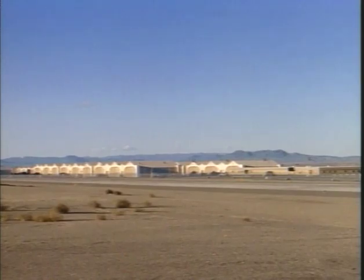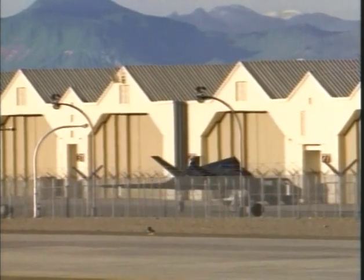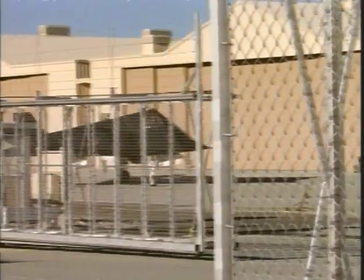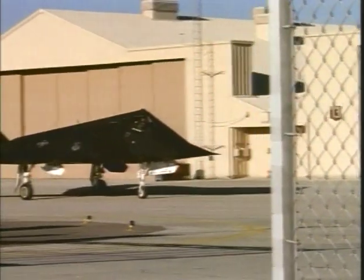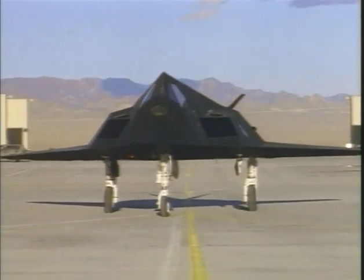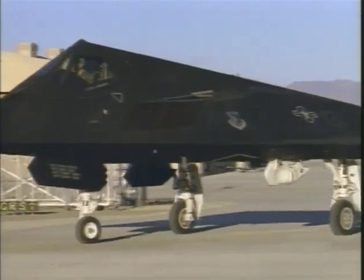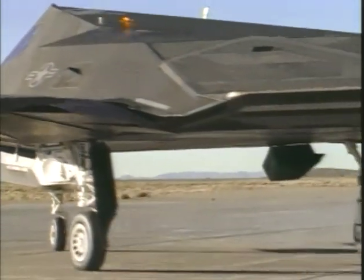The planes were delivered here, to the Tonopah Test Range, a secluded base in the high Nevada desert. In 1982, Tonopah changed from a dusty airstrip to a high-security fortress. The crews sent here were selected for their skill and maturity. They had to be experienced. They were breaking in a strange new aircraft with a high price tag. It was a stressful assignment.